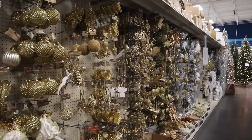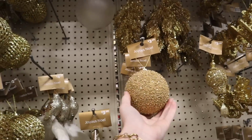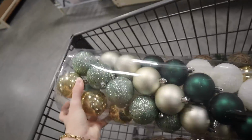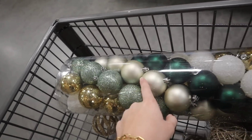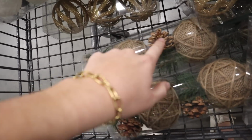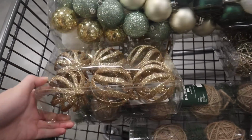Look at all this gold stuff. I'm obsessed. I keep finding really cute ornaments, but it's like 1 for 3. And then there's only 3 of them. I need a whole packet somewhere. Okay, I like this set here. So there's gold, white, green, like a champagne, then more green. And then with the more natural ones, like the pine cones, and then the gold textures, I think that could be really cool.